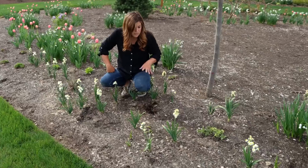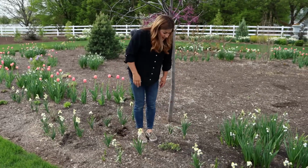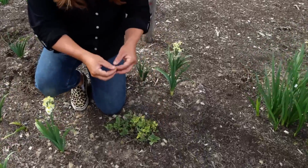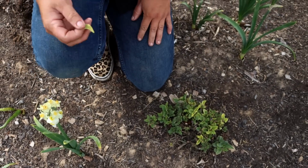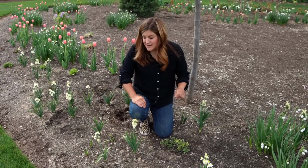We've got drip that runs through this area, and they should be happy water-wise because we can kind of control that. But this one looks decent. But look at this. If you get close, this is chlorosis. That means a deficiency of iron right there. So I might just hit them with some chelated iron too, just to see if that's helpful. So this is where the queen nectarines are going. Let's get them planted.